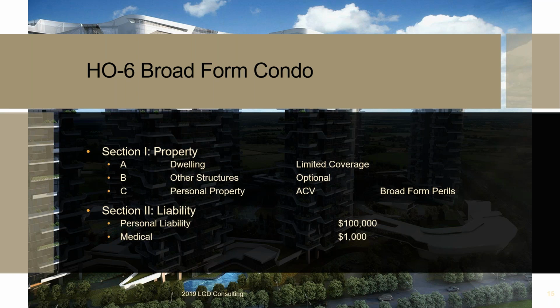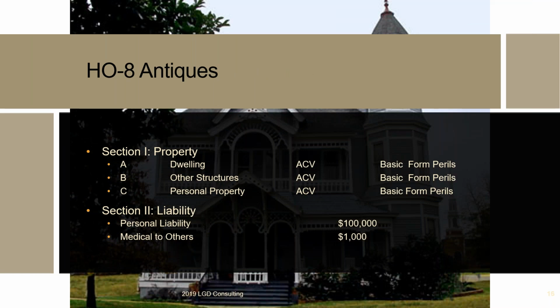Again, Section 2 is liability. It covers you and your family members anywhere in the world based on the limits you chose. All right. Then we have HO8. All right, it's for antique homes. And again, I got to add coverage D, loss of use. I apologize. We're going to cover everything on an actual cash value basis.